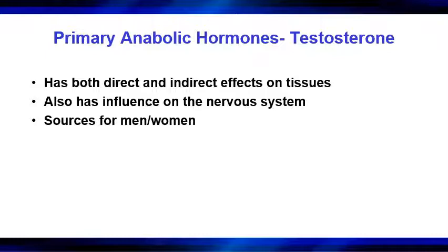changes. Regarding sources for men and women, in men the reproductive organs are going to produce larger amounts of testosterone than in women. In women, the source of testosterone is going to be the adrenal glands. So that's part of the reason why men have higher levels of testosterone, because of the reproductive system and the gonads being a large source for testosterone.